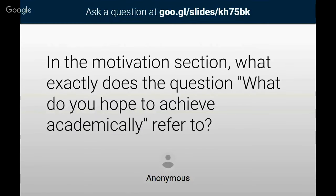In the motivation section, what exactly does the question, what do you hope to achieve academically, refer to? This is indeed one of the motivation questions. There, for example, we want you to explain more on what things you wish to learn, what you think you will learn through this program. This question has been added to make sure that we do not accept students that have completely different expectations from the program. So there we want to match your personal interest and your expectation with the current situation on what we offer in the program.